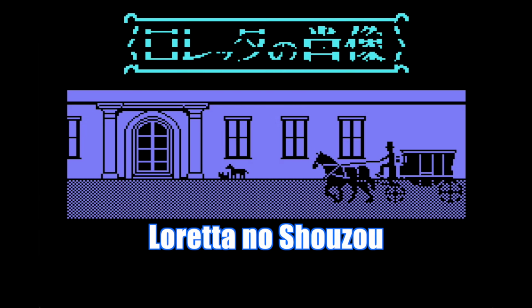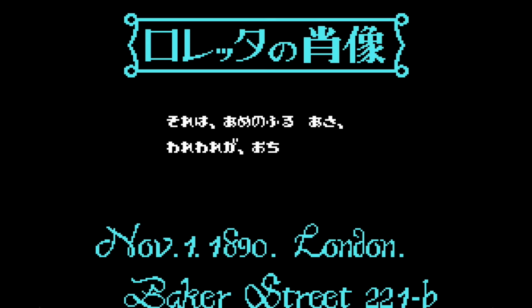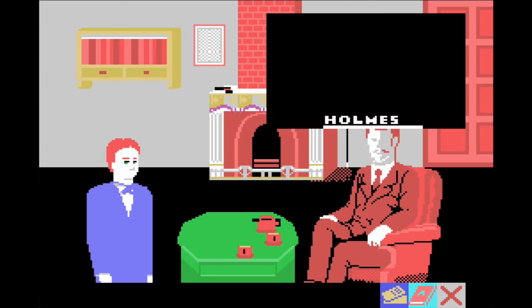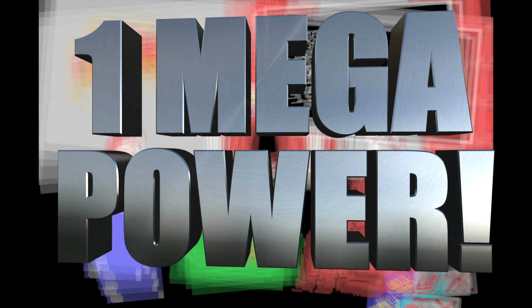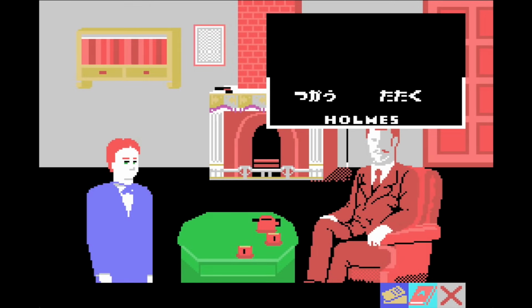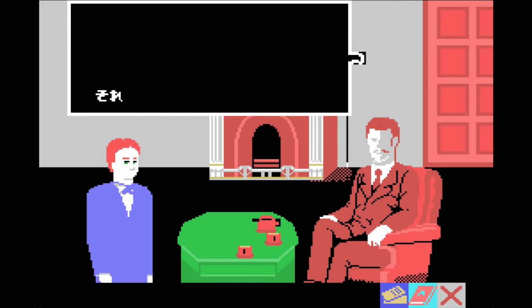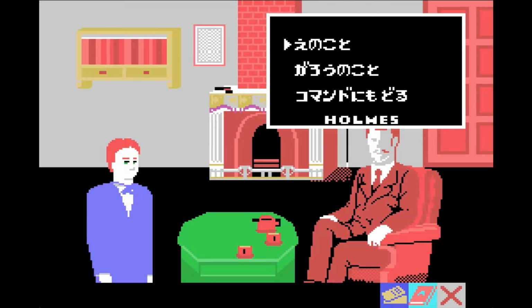Loretta no Shouzu, or Portrait of Loretta, is a point-and-click Sherlock Holmes game. It was also the final game released for the SG-1000, coming out in 1987. It's also the largest game for the console, clocking in at a whopping 128 kilobytes. It was packaged as a Mark III game, but it doesn't use any of that console's more advanced features, as you can clearly see here. This game is pretty much unplayable unless you know some Japanese.